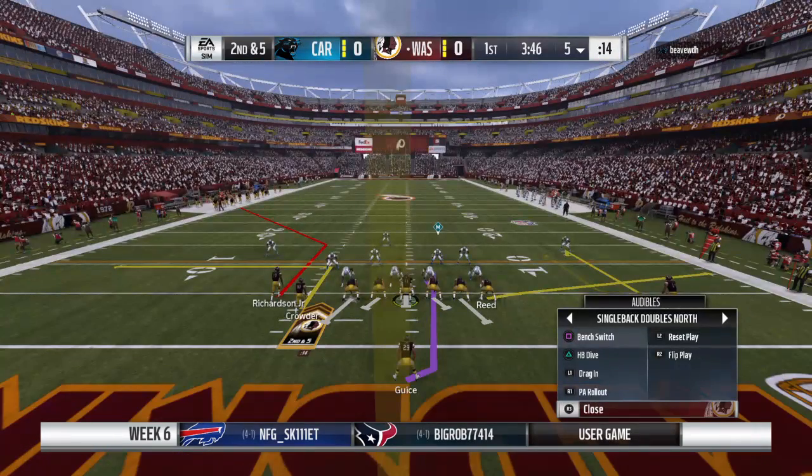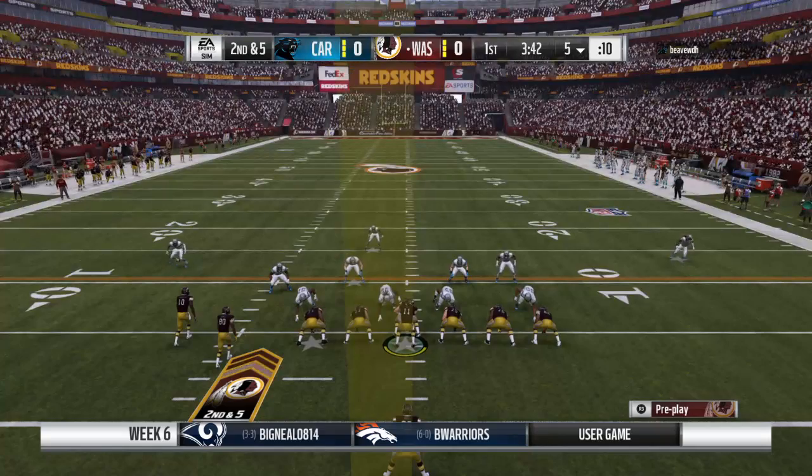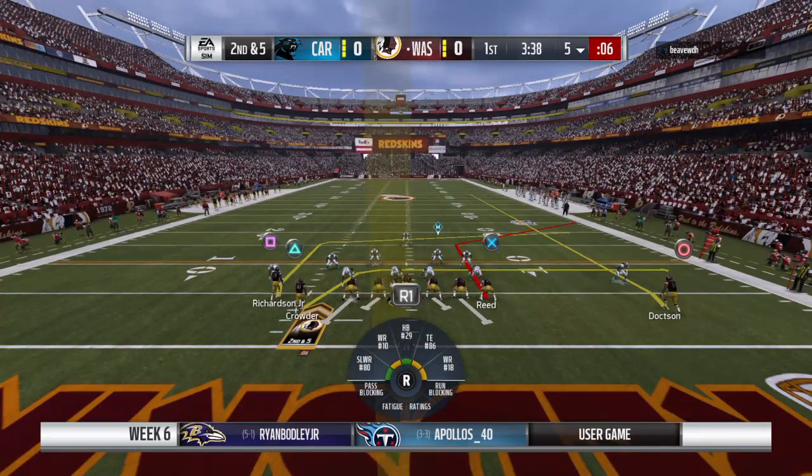Hey. 4 down. Let's go. Gun. Watch out. Let's go. Gun.